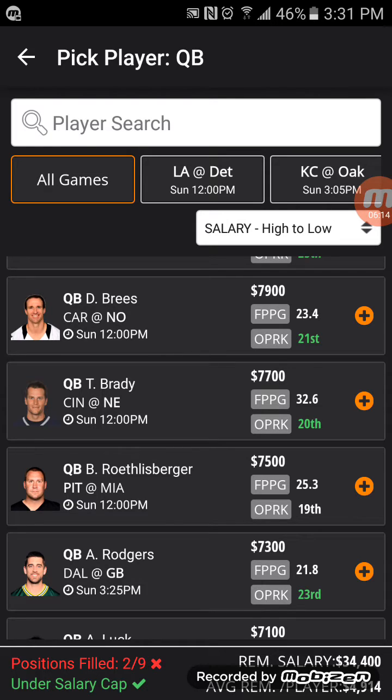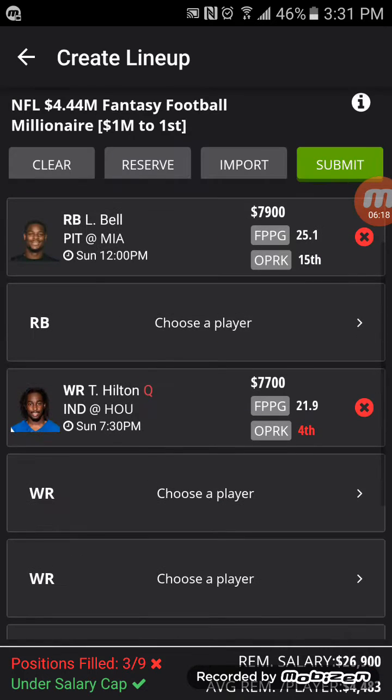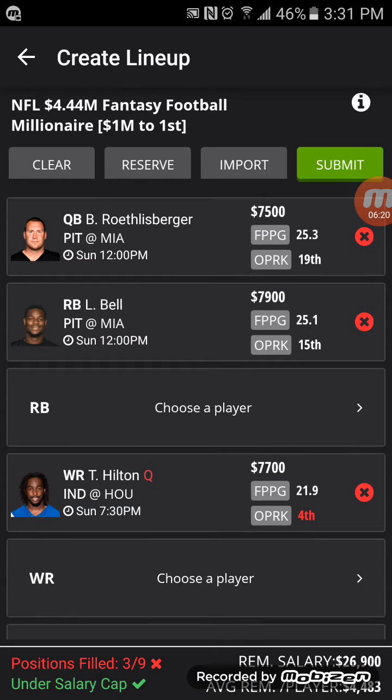So I'm going to say, if you're going to pay up at QB against a weak Miami defense, you can't go wrong with Ben Roethlisberger. He connects with Bell, so it's a great stack. We're not stacking Antonio Brown, so let's stack Ben Roethlisberger, Le'Veon Bell. I think Bell is good for at least a passing touchdown this week against a weak Miami secondary. And I think he's good for at least 1 rushing touchdown this week.